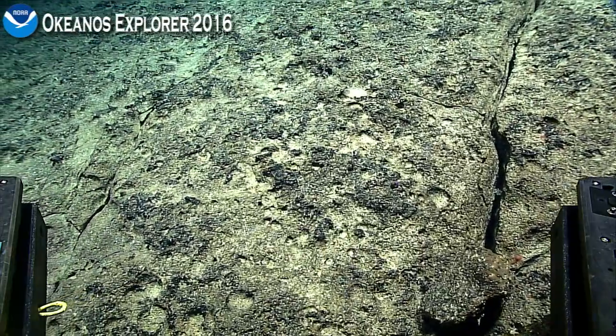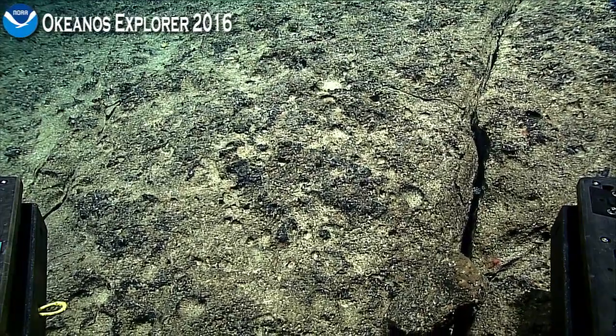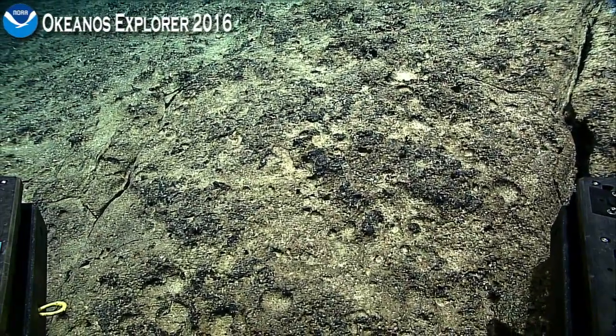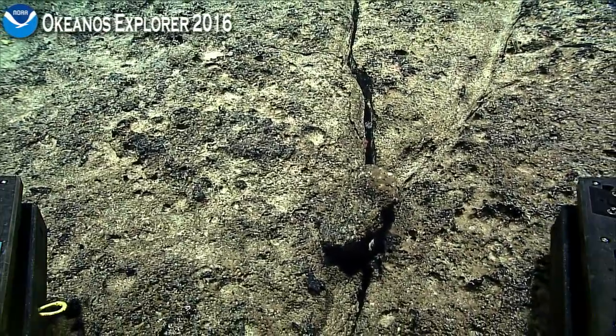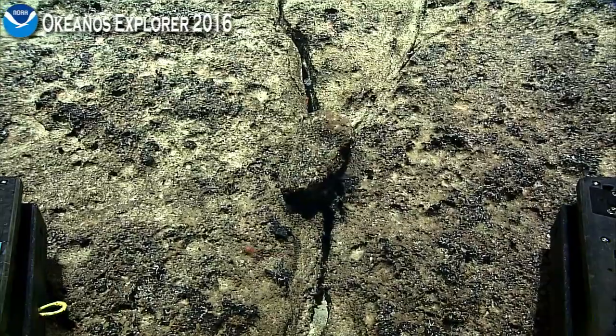We could be interested in picking up a carbonate. I think that's loose. At least what we think is a carbonate. Oh, yeah, that's loose. Yep. Well, if you want it, it's loose. I'd like you to pick it up, and then I'd like to be able to look at it a little bit more. Do you want to pick it up?